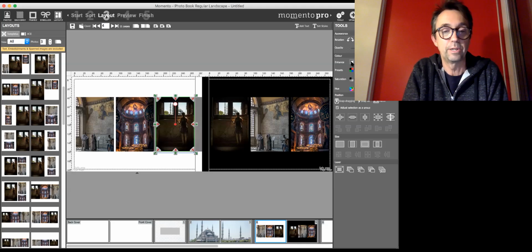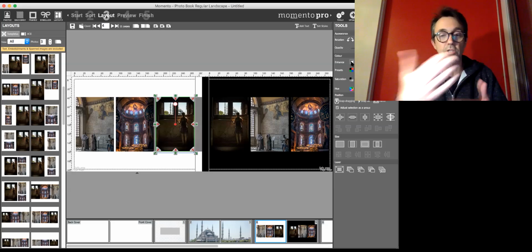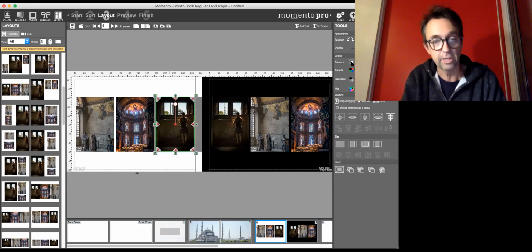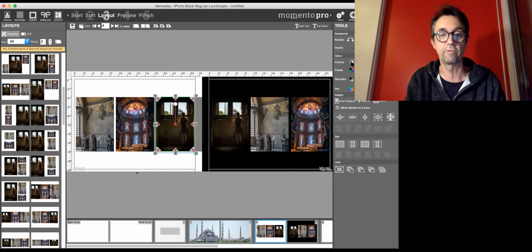Never do all your edits with your soft proofing turned on. Do your edits and then just switch to the soft proof and back just to get a feel for it. Never convert to the soft proof profiles, because it'll do funny things to your images. Should be avoided.